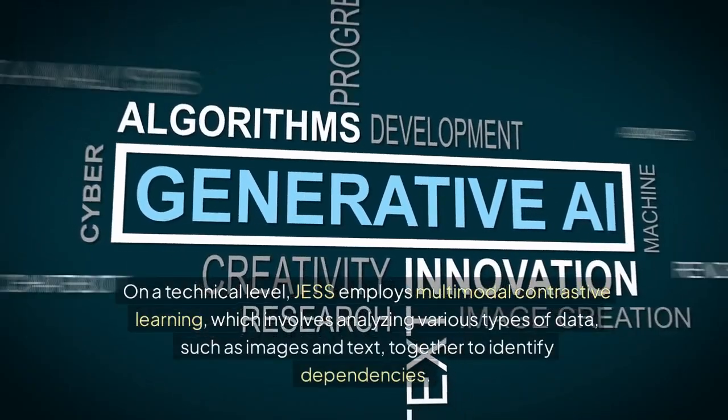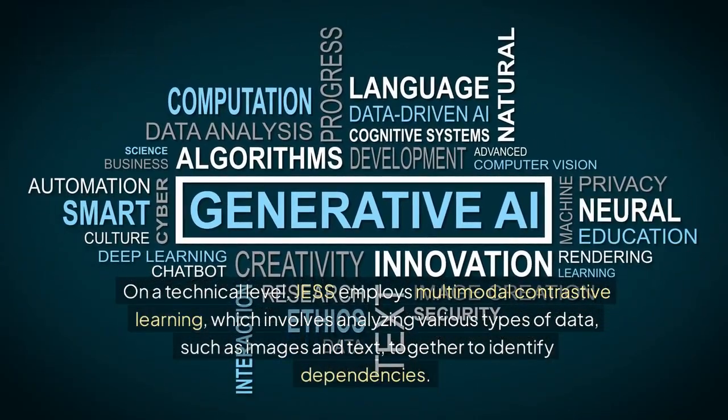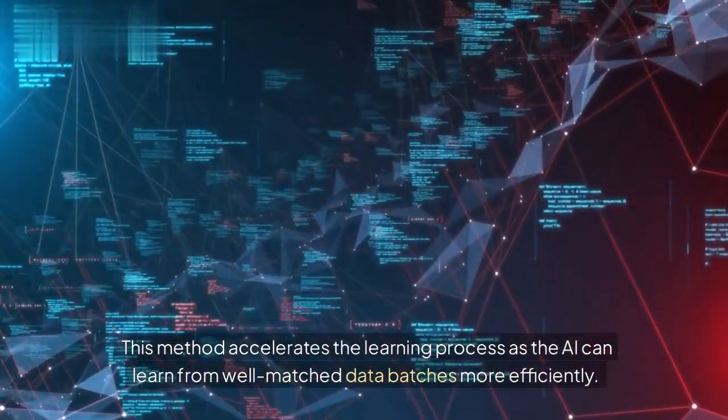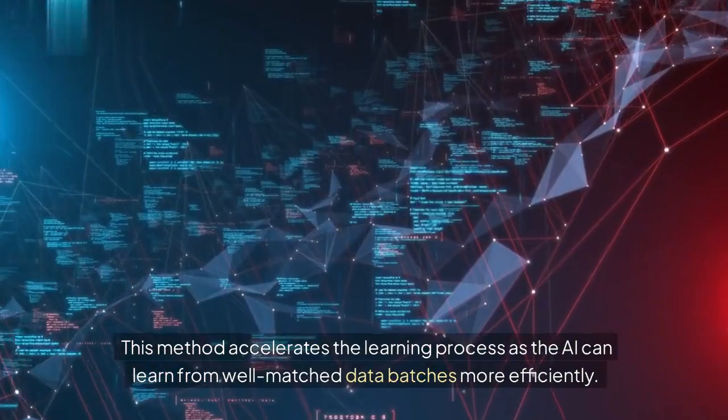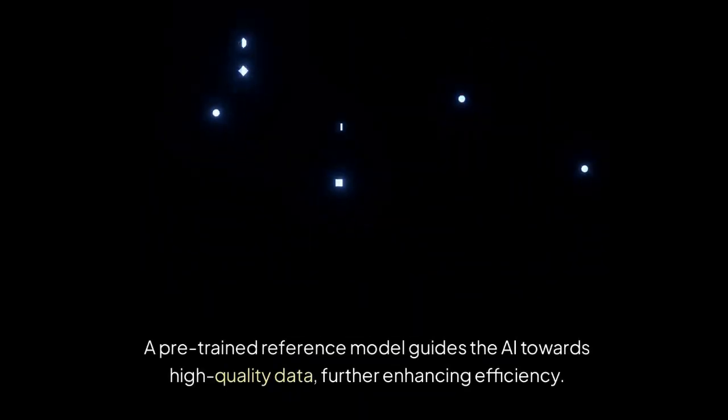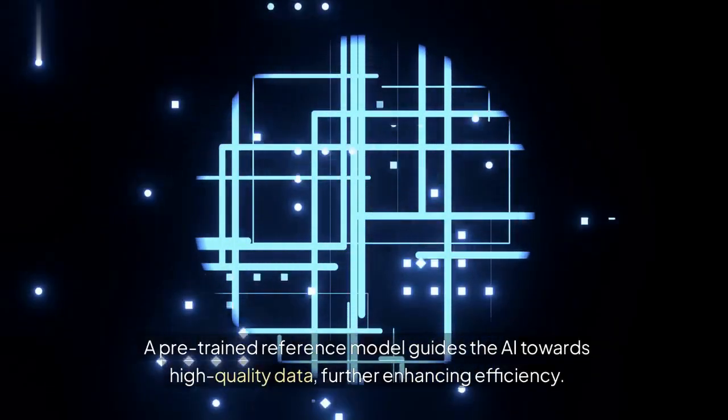On a technical level, JEST employs multimodal contrastive learning, which involves analyzing various types of data, such as images and text, together to identify dependencies. This method accelerates the learning process as the AI can learn from well-matched data batches more efficiently. A pre-trained reference model guides the AI towards high-quality data, further enhancing efficiency.